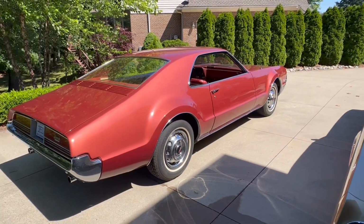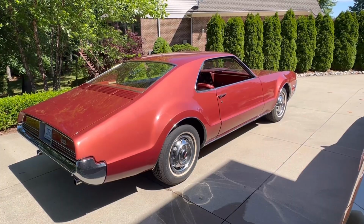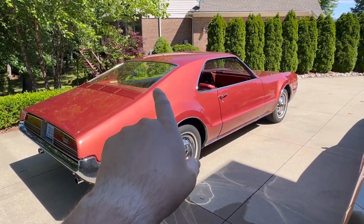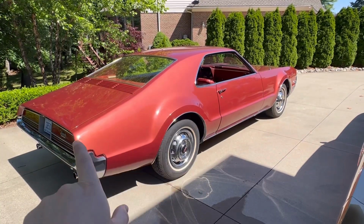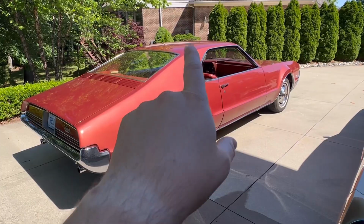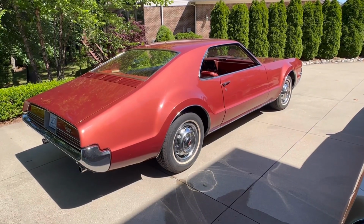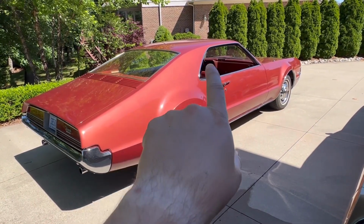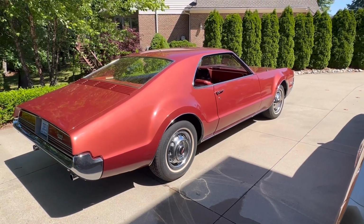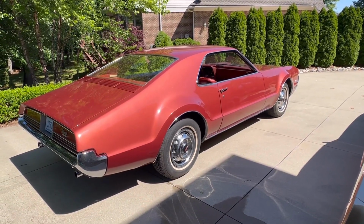I do have to say I love this rear three-quarter view of the Toronado with this feature line, especially in the sunlight, where you can see the light breaking over it, and then it just forms the whole rear quarter panel. It's like it's one big piece. Of course, there is a seam somewhere in this area here, but it just makes the car visually appealing.